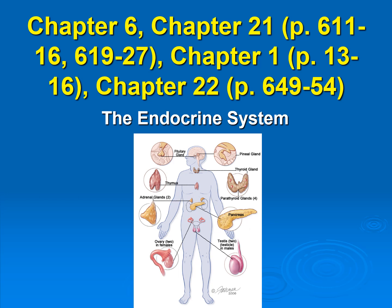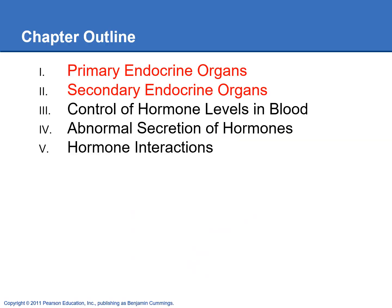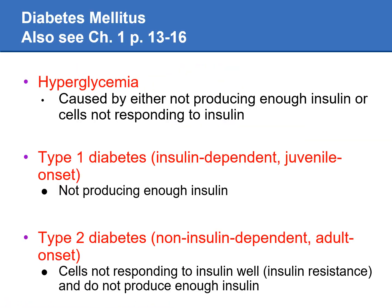We're going to take a look at diabetes mellitus and the gonads. So diabetes mellitus is a problem with hyperglycemia. Glucose is out of homeostasis, no longer in the normal range. And the hyperglycemia is caused by either not producing enough insulin or the cells not responding to the insulin.